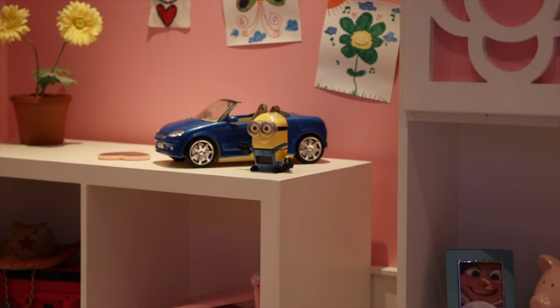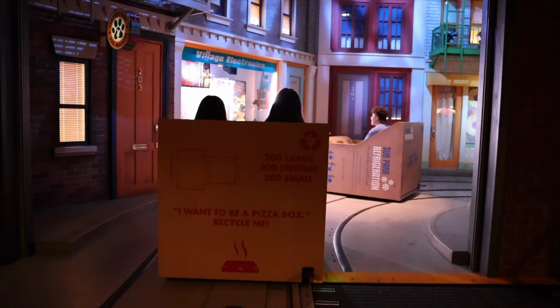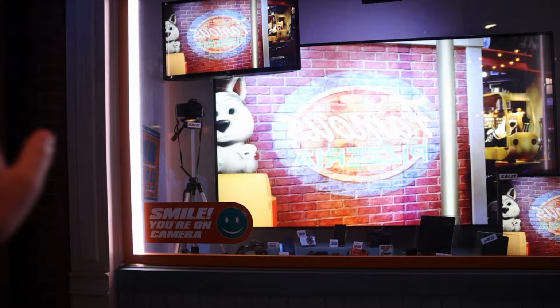Put a little minion over there. Just listen to Captain Snowball. We're little puppies, ready? Yeah!